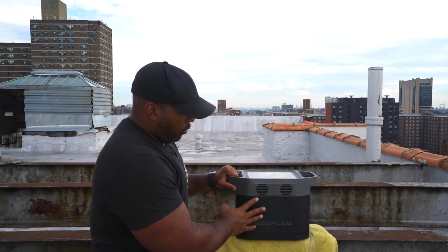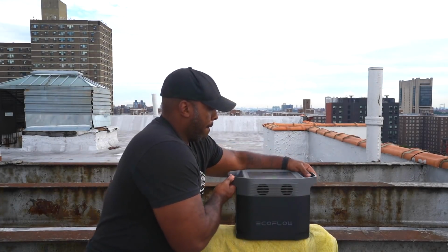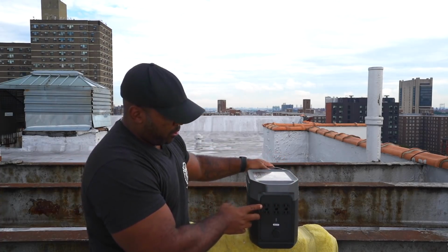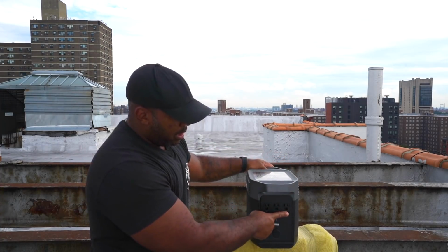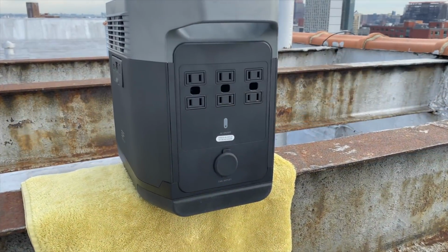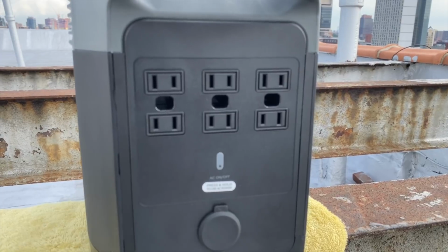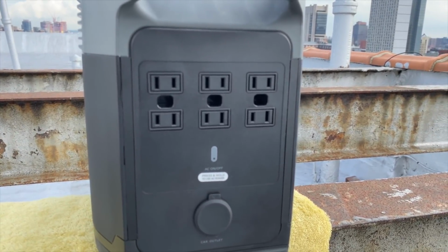So this is the EcoFlow. Obviously, this is the back. Well, that's the side. This is the back right here. So the back has 6 AC outlets, right? So here goes your plug-in. Here go your outlets right here, and there's 6 of them for you to choose from.